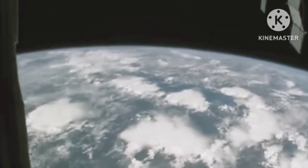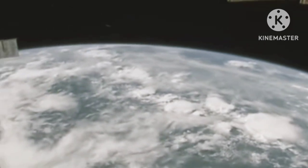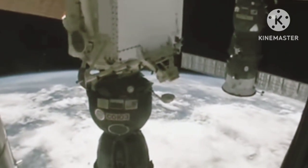There we go. Right now we are right over Africa. It's a little bit cloudy, as you can tell, but we're right over the continent of Africa. Hey, what's that? I think that's a Soyuz.